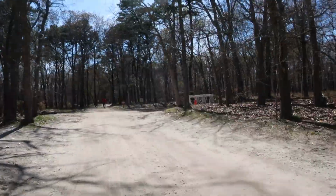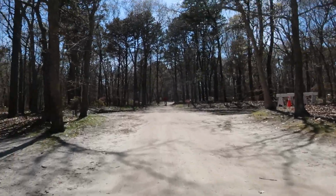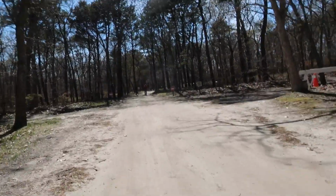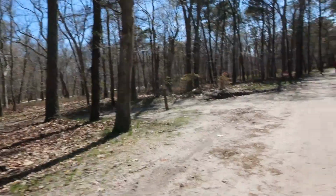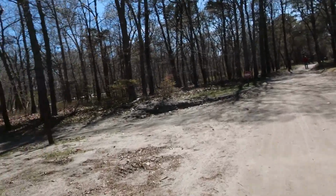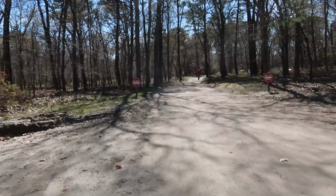We're going to start heading on out of here, I think. All right. So this is the road we got to follow. It says park exit that way, but my map tells me I go straight, so there's another trail over there. We're not going to be taking that. A lot of different trails in here. But we'll be back here definitely.